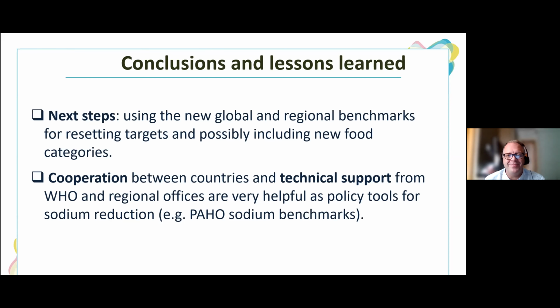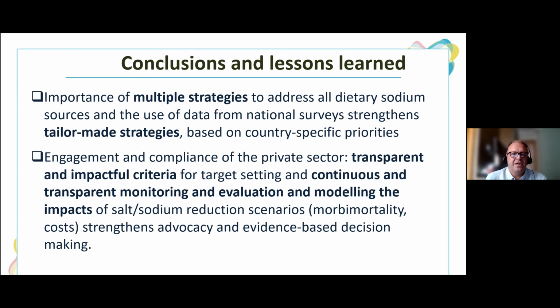So keep that in mind, that we will be in contact with countries, and so the countries that are already part of the network of action, but also inviting new countries to take part in these efforts, because it's a very important ground for cooperation between countries. And stress that it's very important for us to have multiple strategies, and for adapting all of these instruments that we have at the global and regional level, for these tailor-made strategies for the country-specific context.